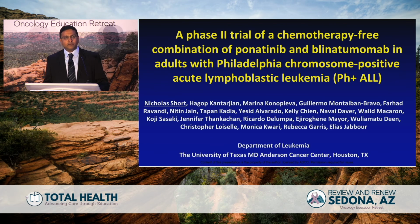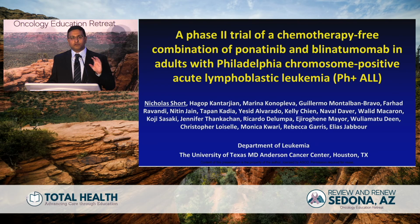So for years, we've been using, if you treat ALL, a multi-agent chemotherapy regimen in acute lymphoblastic leukemia. This was derived from pediatrics. We now cure about 80 to 90% of pediatric acute lymphoblastic leukemia. That same approach was used in adults.